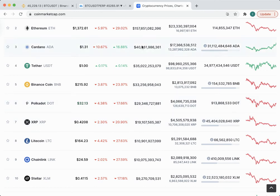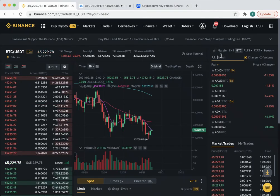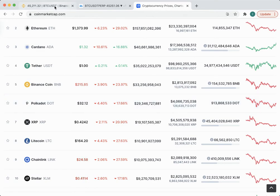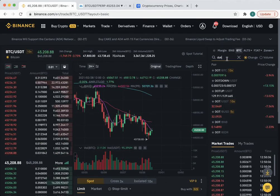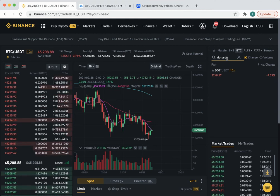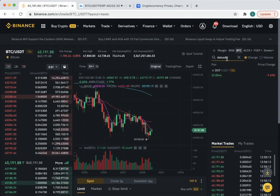If you want to pick DOT, then you would go to Binance. After you've done your research, you would hit DOT. That's a ticker, by the way, guys, as you can see right here, DOT, next to Polkadot. You want to type in DOT USDT, because when you're depositing dollars or euros, whatever it is, you want to buy USDT. You don't want to buy Bitcoin. You could buy Bitcoin if you want to invest in Bitcoin, of course.